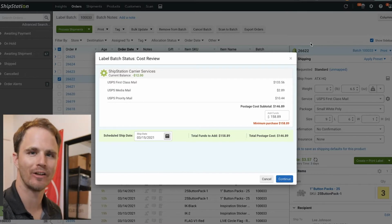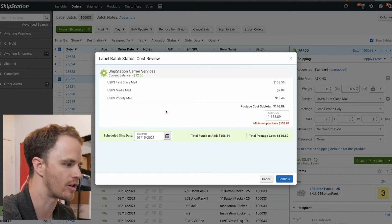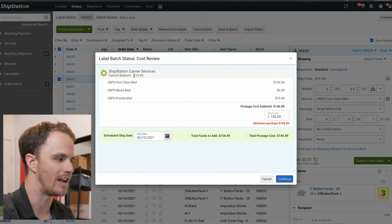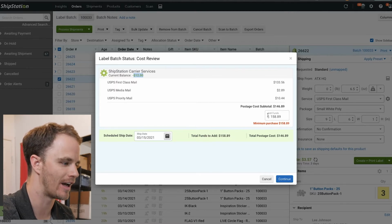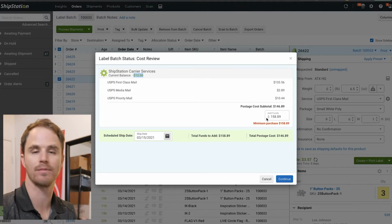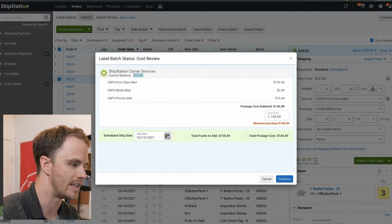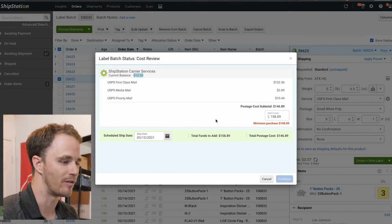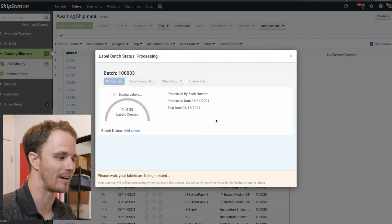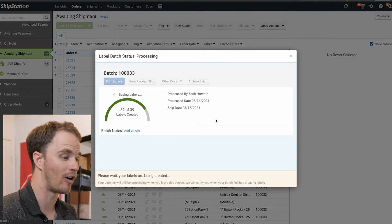Okay, so I validated all of these. I fixed the shipping issues, the package type, and now it brought me to this page where it's going to actually charge me for the services. I have a negative balance at this point, and these 39 orders are going to cost $158.89 to ship. This all goes through stamps.com. So when you sign up for ShipStation, you get a stamps.com account, and it just integrates. It's great. Choose the ship date, which is Monday tomorrow, and then I'm going to pay for all of this. It's going to go through ShipStation, stamps.com, tell me I don't have enough money. Didn't do that this time. I bought it, and now I've bought all my labels.